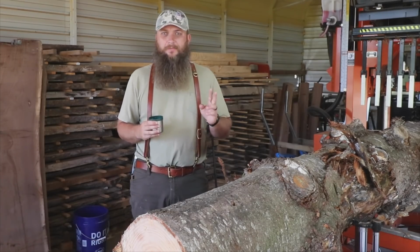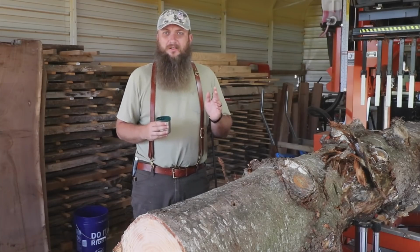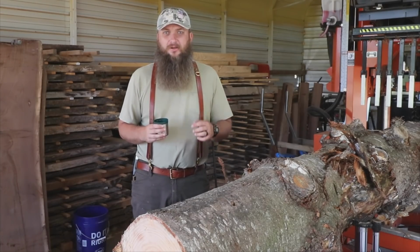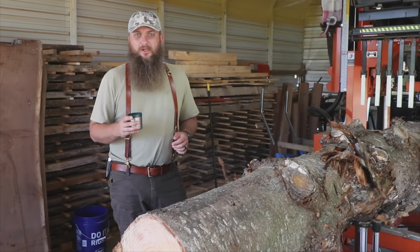I gotta finish mowing the yard and also turn up the compost pile with the backhoe, which is a lot of fun. And I'm gonna take a lot of the compost and spread it on the garden as well. So I'll take you guys along for that as well here on today's activities at the Sawmill. So stick here with me, guys.